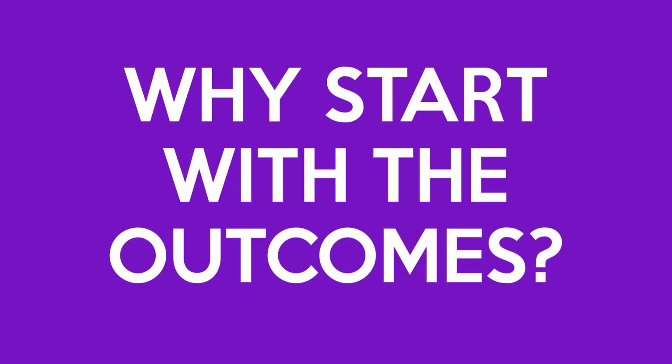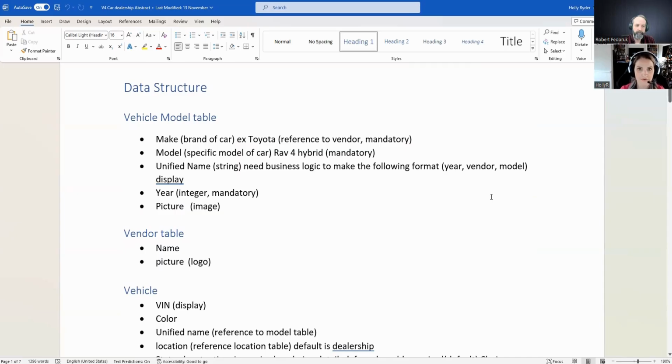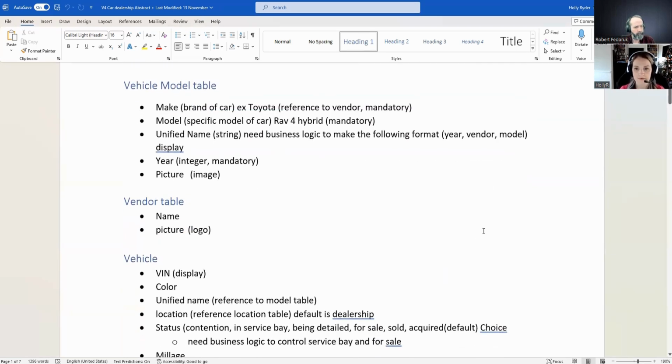Why did you start with the outcomes? You need to know what you need before you can start building it. You need to have a goal. All right, so tell us what else you got here. Here's my data structure. We have a few different tables because you have to start with your tables before you can start building out your logic and everything.